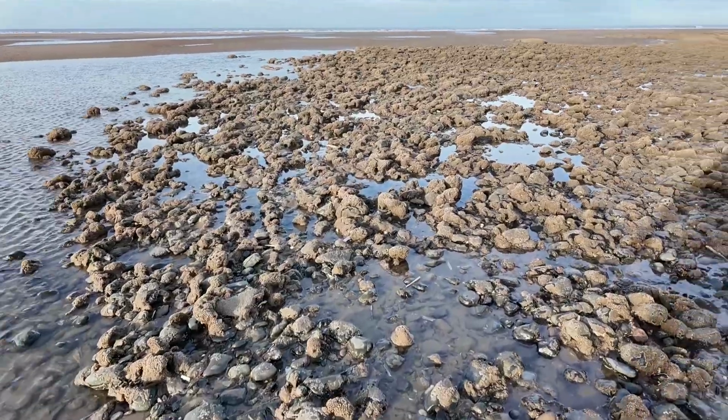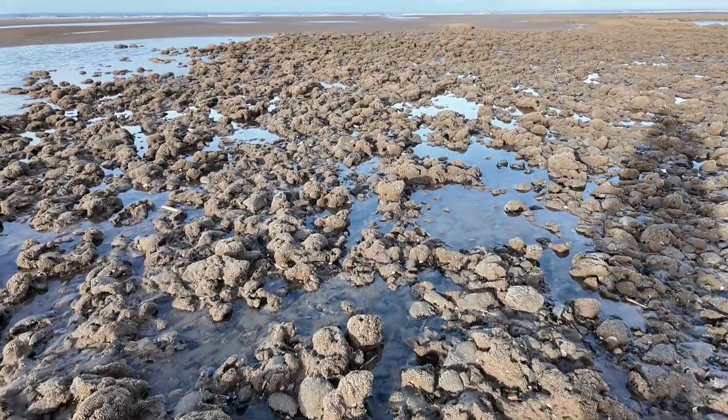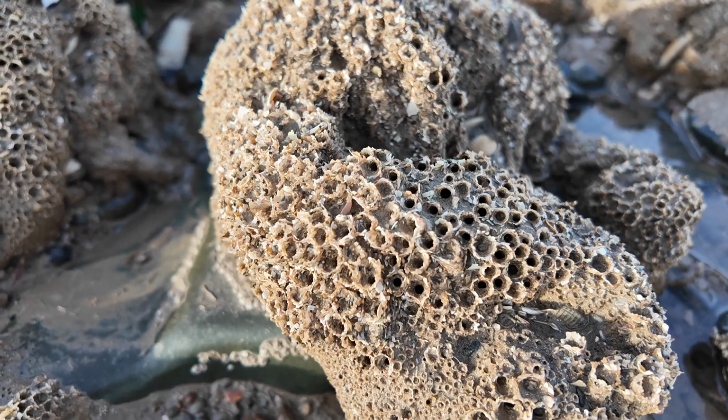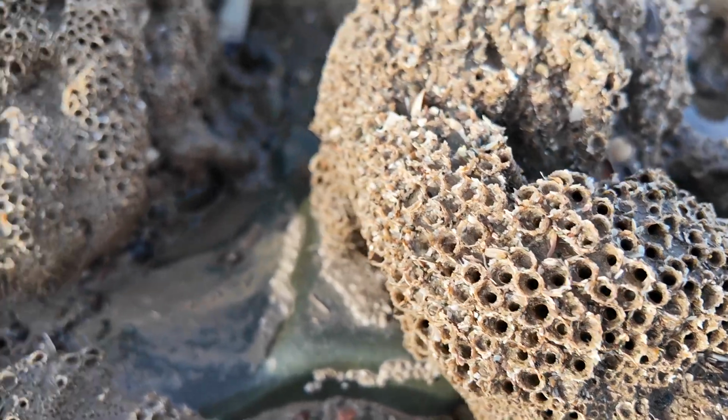But when you get near to it, let's have a bob down and show you. When you get near to it, you can see what it is. So look at that. It's little tubes. Can you see that they're all individual honeycomb shapes all locked together?